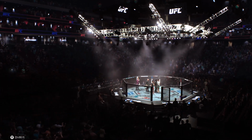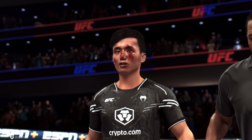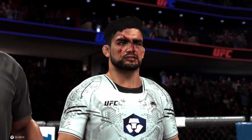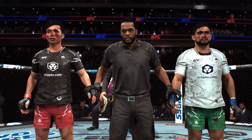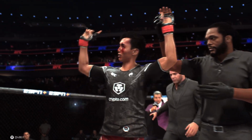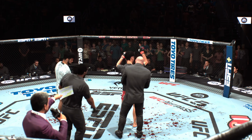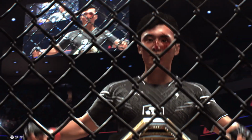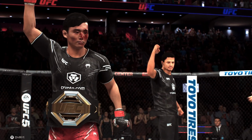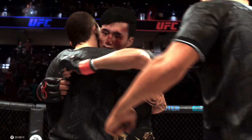We now go inside the octagon where Bruce Buffer has the official decision. Ladies and gentlemen, referee Herb Dean has called a stop to this contest at 42 seconds of round number 4. Declaring the winner by knockout and still the undisputed UFC heavyweight champion of the world, the Korean Superboy, Doo-Ho Choi.